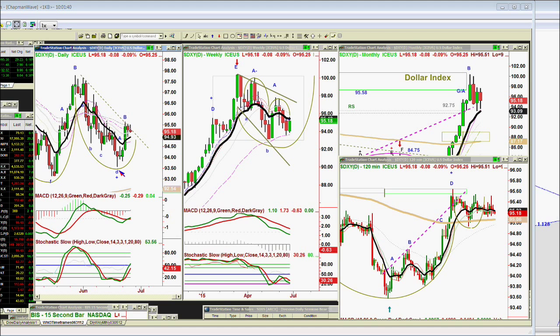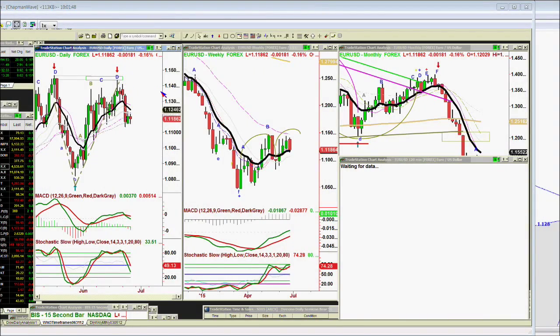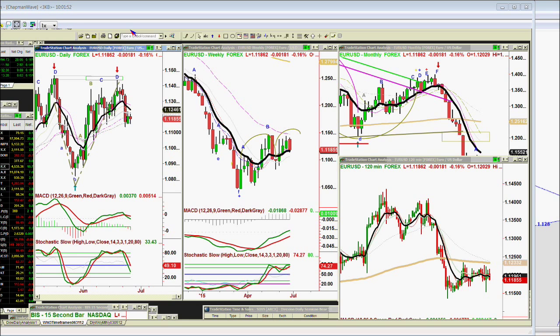And so far, because of the euro, EUR/USD, the currency pair has got a very sharp pullback from a peak D, and peak D is the fourth highest peak you get in the Chapman wave. We've got to be careful. You can see the euro twice now has had a very sharp decline from that fourth highest peak. So at 1.118, this is very important, because if the dollar rallies, you will see the euro quickly go under 1.11.